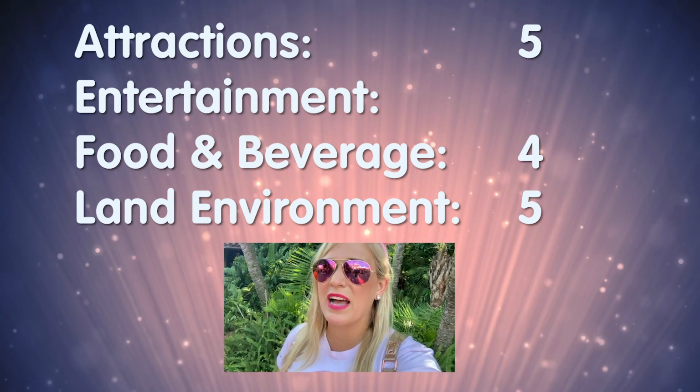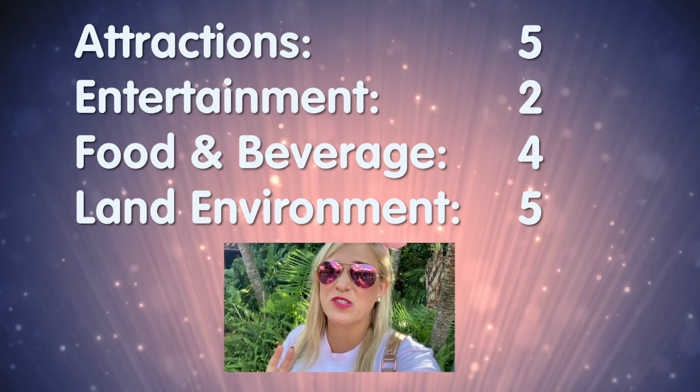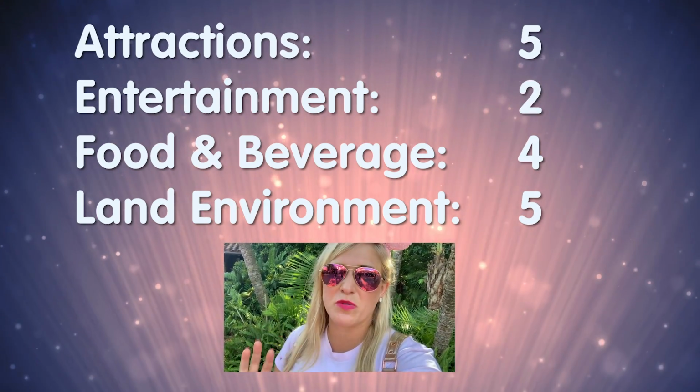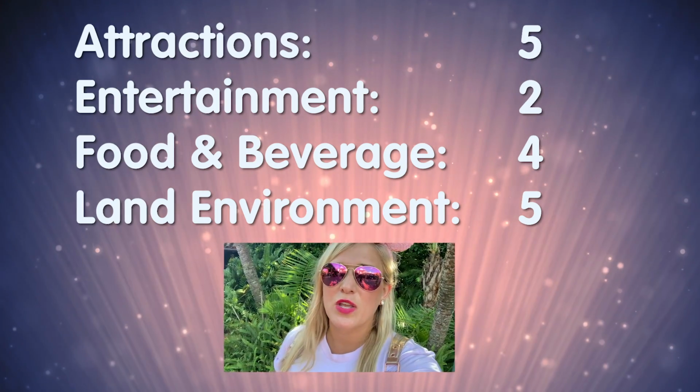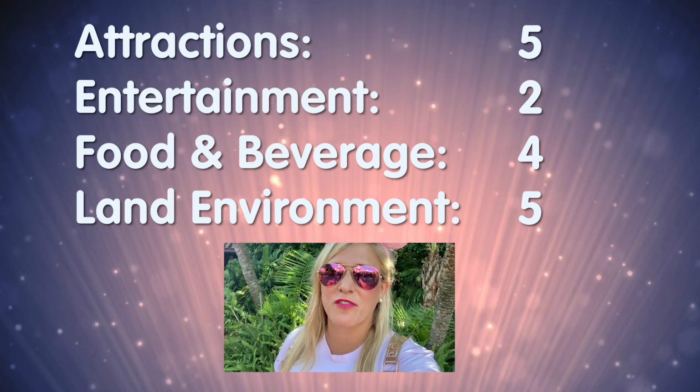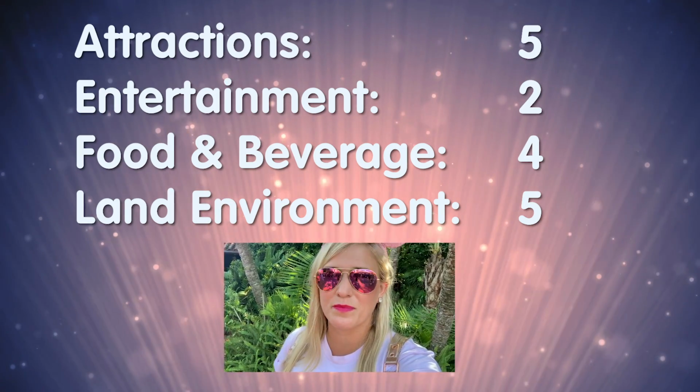And entertainment, I'm going to give it a 2, because again, there's only those 2 characters, sometimes 3 if Jasmine shows up with Aladdin that you can meet, and while those are really fun characters, you can't really compare it to like Main Street that has fireworks and shows, and you get it.